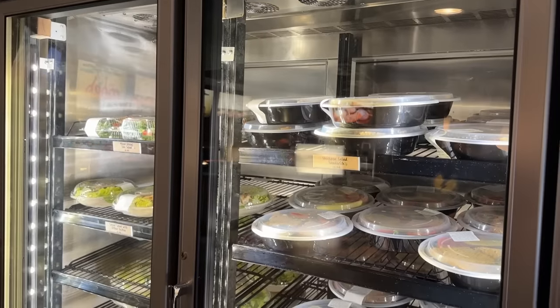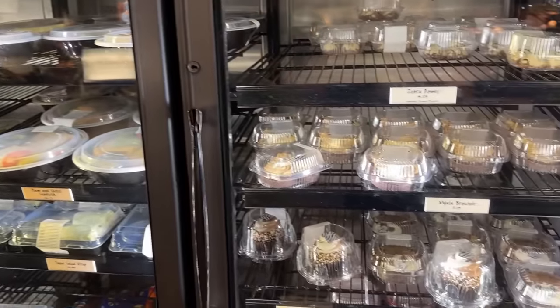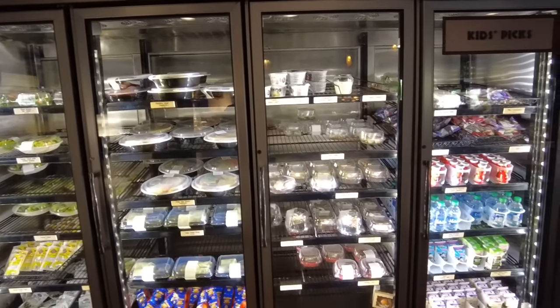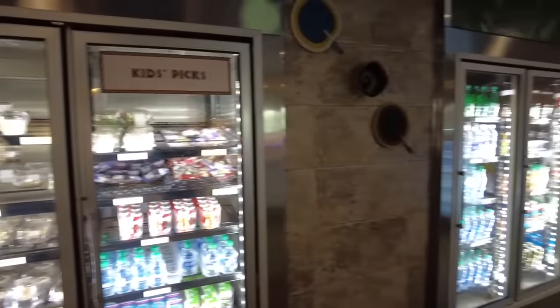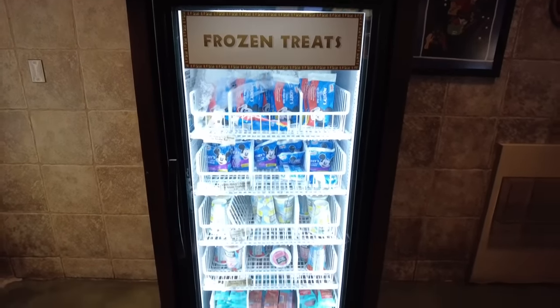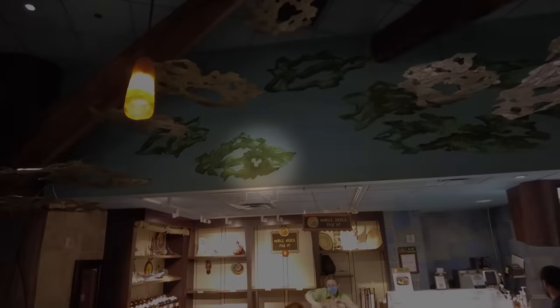You can also find a grab-and-go case for salads, sandwiches, and wraps that you can take with you to the pool, or if you just want to grab something and head back to your room. You can also find some desserts here as well and some nice snacky type items for both you and for the young ones who might be in your party. And you can also find Mickey's premium ice cream bars, ice cream sandwiches, frozen lemonades, and the nice strawberry fresca fruit bar as well.